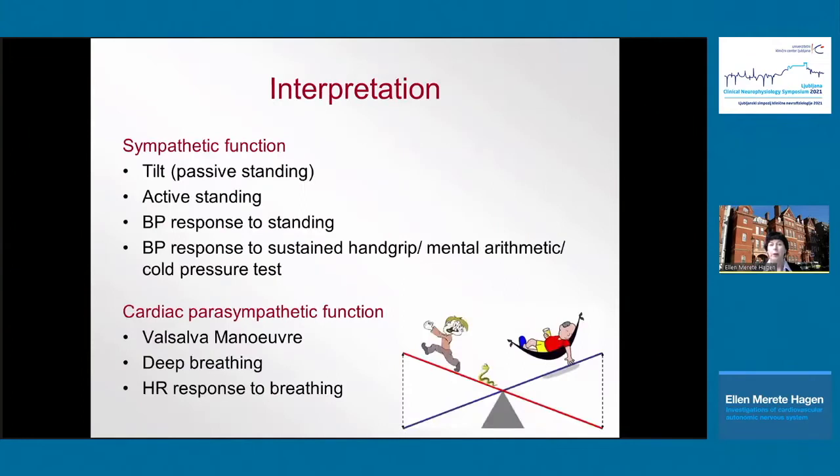So when we interpret this, we look at the sympathetic function for tilt and passive standing, active standing, blood pressure responses to standing and to pressure responses. And then we look at the cardiac parasympathetic function via Valsalva, deep breathing, and heart rate response to breathing.